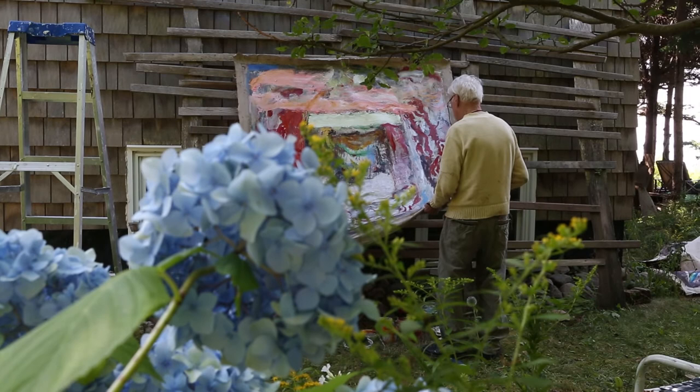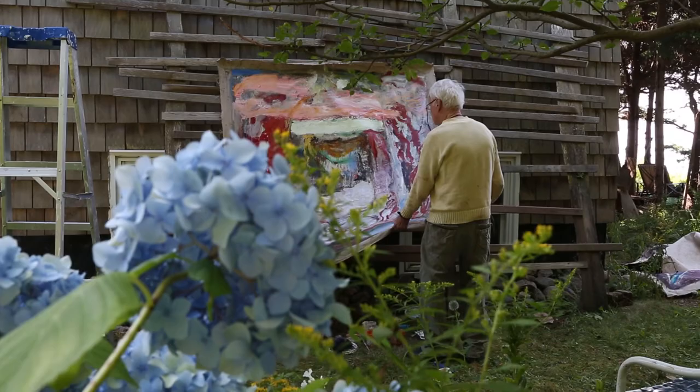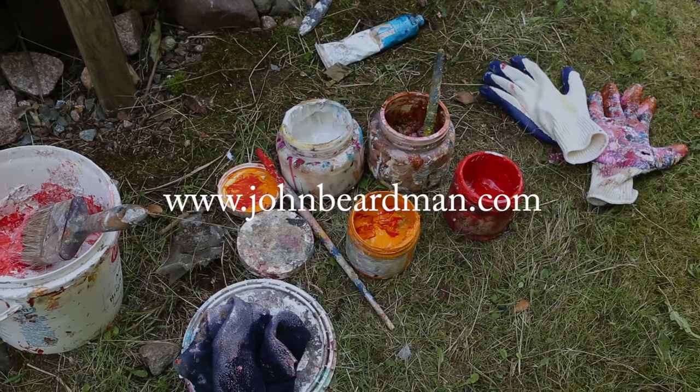I try to make the paintings raw. I want the feeling to be that of spontaneity and casualness, roughness even.